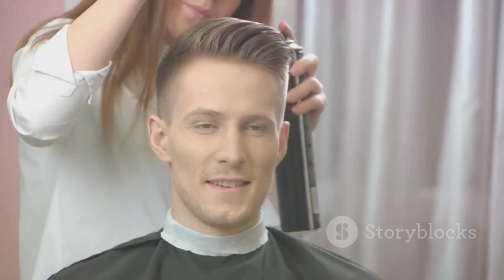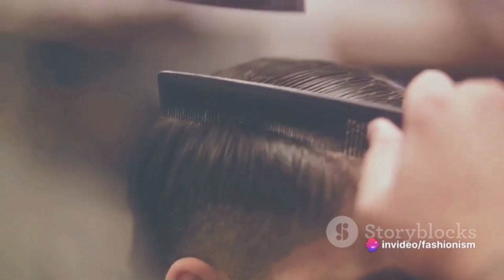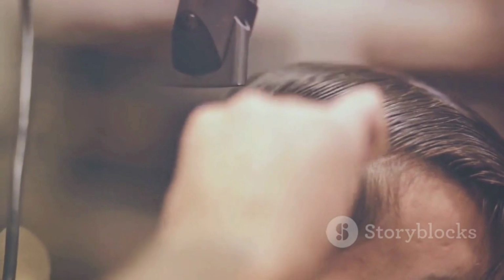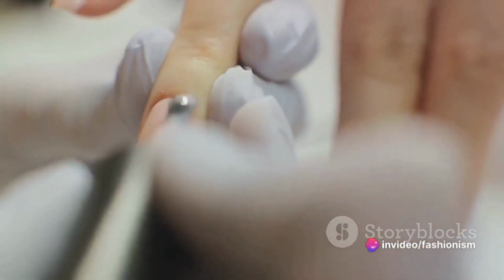Now let's talk hairstyles. The classic cuts like the crew cut and the taper fade are still favorites. However, there's been a surge in popularity for textured styles. The textured quiff, the pompadour, and the comb-over, all with added volume and movement, are pushing the boundaries of men's hairstyles.